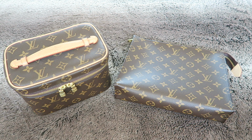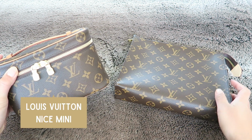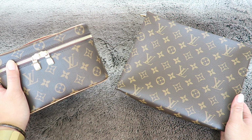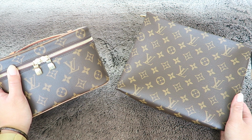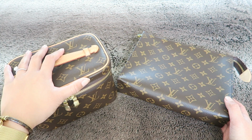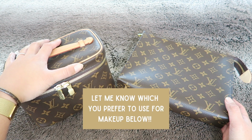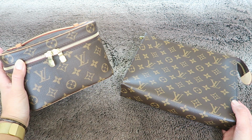So today I wanted to do a Louis Vuitton Nice Mini versus Louis Vuitton Toiletry Pouch 26. And some things that I will touch upon today are the difference in price, size, features, and what fits inside as far as makeup goes. And after talking about the comparison between the two, I will let you know which one I do prefer to use as a makeup bag while traveling. And so yeah, let's go ahead and get started with the video.